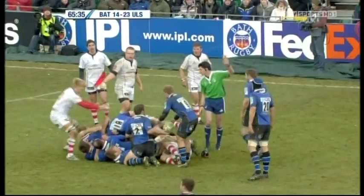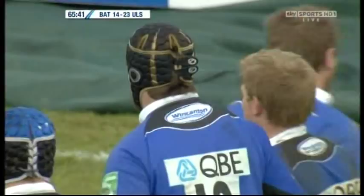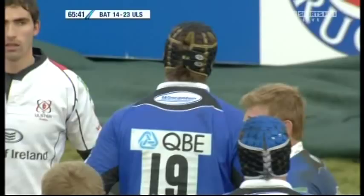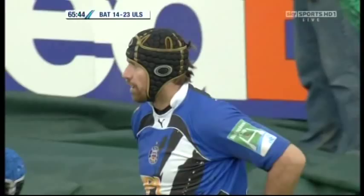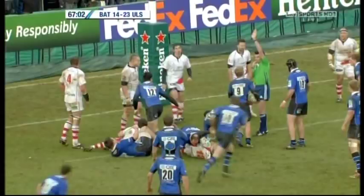Oh, Fernandez Lobbe in there. Still some fire in his belly, age 36. Well, a few tasty chops coming in from Fernandez Lobbe there. And he might be a little bit concerned. He doesn't want it reversed. Momentum is all with Bath. And it might be a yellow, is it?